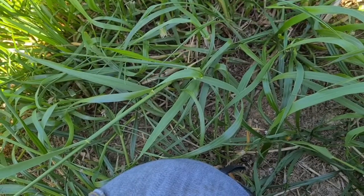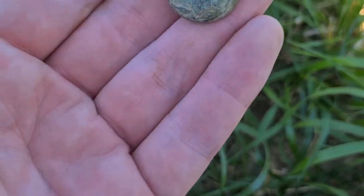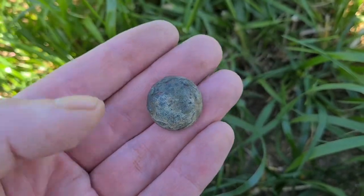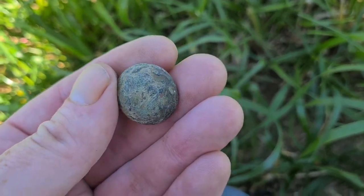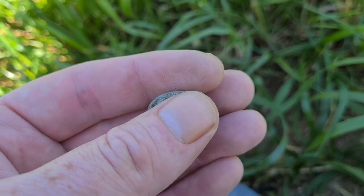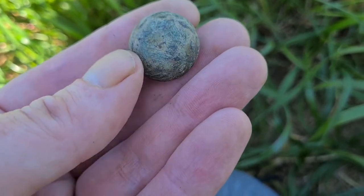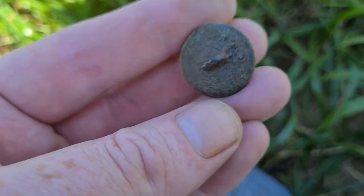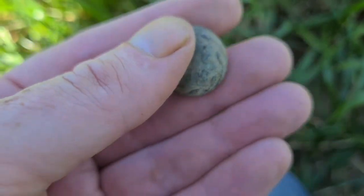Right, so another reasonably good target, and we've had this little button come up. I'm not sure if you can quite make it out. I thought it was going to be military at first, but I can't see any insignia on it. But it's got these wreath decorations around the side of it. But the best bit is it's still got the loop on the back, so I can wear it out when I go on the pull.